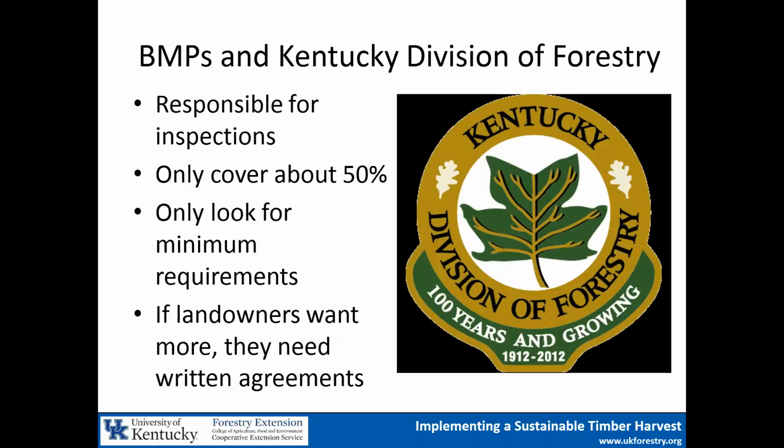And just as I talked about earlier, these county rangers are only inspecting to meet the minimum requirements that are listed in the BMPs. If you as a landowner want more than what's required for the BMPs, you'd need some form of written agreement. The best example I talked about earlier was the rutting. The rutting in the BMPs is only concerned with water quality. If you want them to fix all of the ruts, regardless of whether it has to do with water quality or productivity, or an area where you just want to ride your 4x4 or your side-by-side or ATV, you need to have that in the written agreement, and usually that's done with the contract.